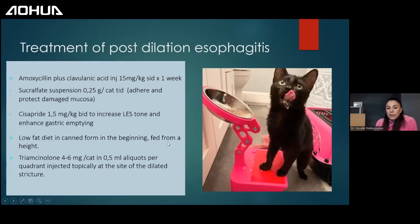And so we gave amoxicillin plus clavulanic acid, sucralfate suspension at this dosage, cisapride in order to increase the motility, and a low-fat diet because it enhances the motility of the stomach, the gastric emptying, fed from height. This is a new one, like the Bailey chair in dogs. It's a device for cats that have megaesophagus or that we want to eat from height, which is not absolutely necessary in these cases because they resume their capacity of esophageal motility, but in the beginning, it's very, very handy.